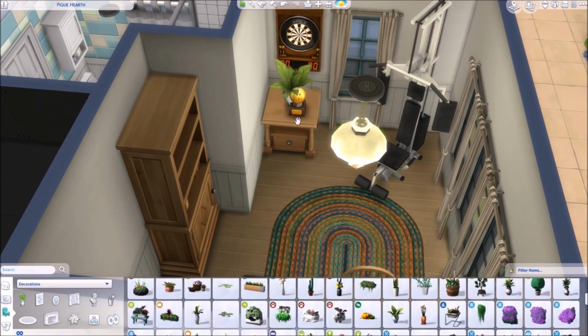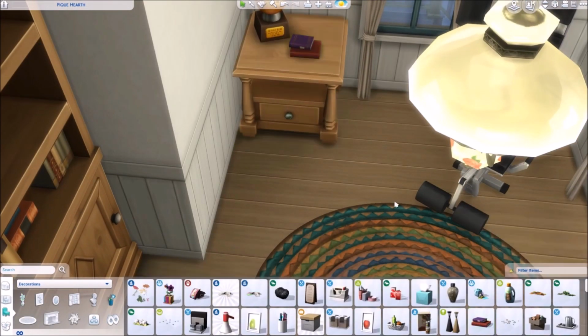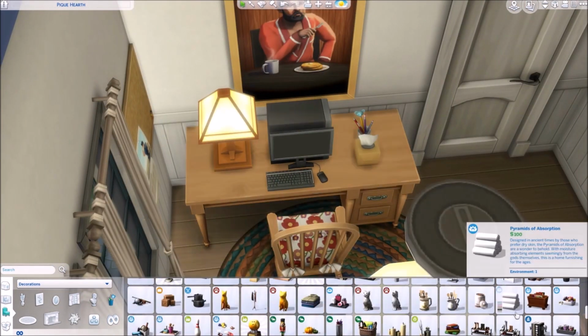So I'm really excited to create these kinds of clubs and friendships and really develop the story of the different worlds and neighborhoods. So I'm having a lot of fun with it.